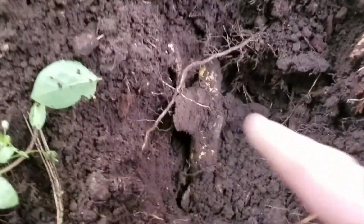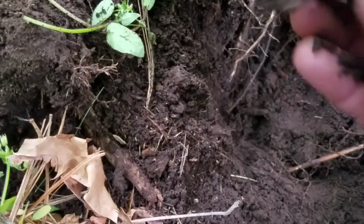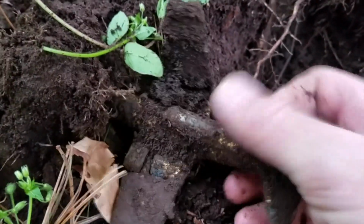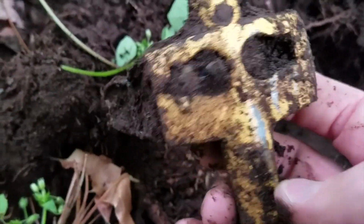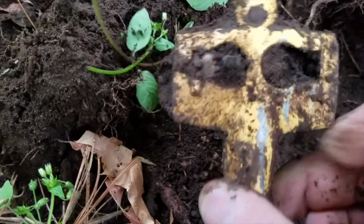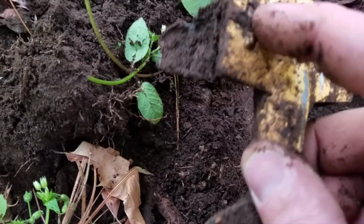This is a cool one. Never dug something like this before. That's a toy airplane. That is so neat. It has folding wings. I think it probably is a Hubley. Oh, this is so cool. Let me hit it with a brush and then I'll turn the camera back on. But that is a really neat find. It's almost complete. I think the folding landing gear, well, it's there on one side but not on the other.